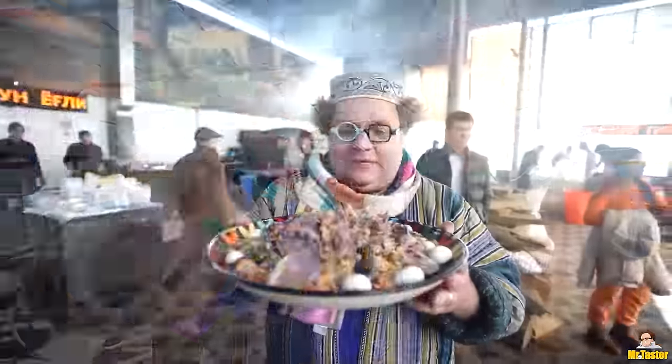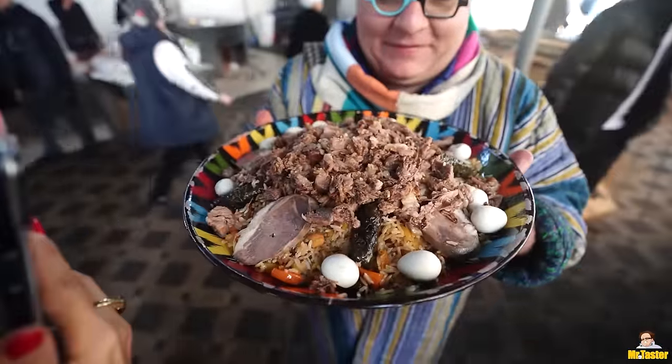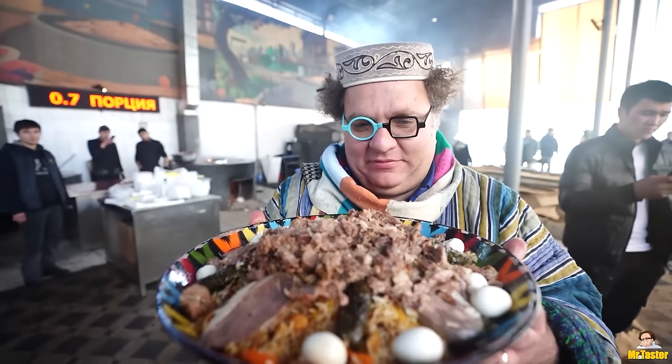Welcome to Tashkent! This looks amazing. Four people can eat it. Maybe six. Almost 50,000 each. Looks gorgeous.